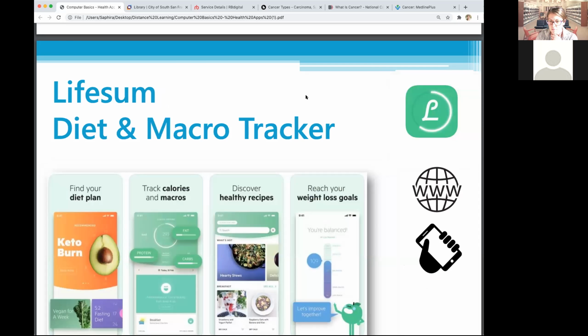LifeSum is a pretty good one. What I'm going to show you with LifeSum is how to register, so you can see the information they're asking when you sign up for an app. But it's kind of a little bit of everything. So it does let you set some weight loss goals. You have your healthy meals. You can see and track how many carbs are in a diet, how much fat, protein, etc. So if that's something you need to start tracking, it might be helpful for you. LifeSum might be the way to go. But again, there are many out there that you might like as well.